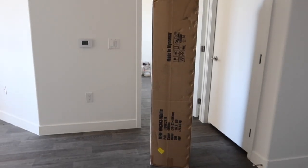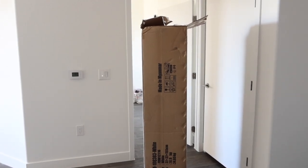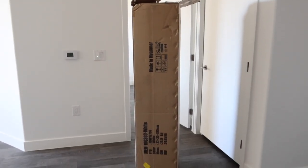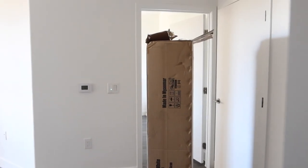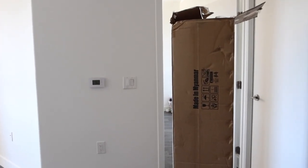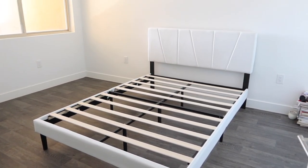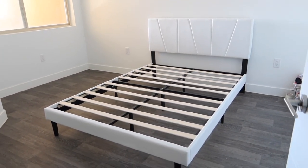My mattress finally came in. They delivered it to the wrong door, so I had to do some hunting to get it. But yeah, it finally came. And so I'm about to put it on the frame and just let it expand and do its thing. So yeah.